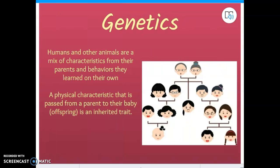So again, animals, plants, we get our characteristics from our parents. They are passed down to us from our parents. Again, we kind of joked yesterday that if we saw a mama deer and a daddy deer, we would be shocked if they had a baby hippo. And that's true, because that's not the type of genetics that would be passed down from the mom and the dad to the baby.